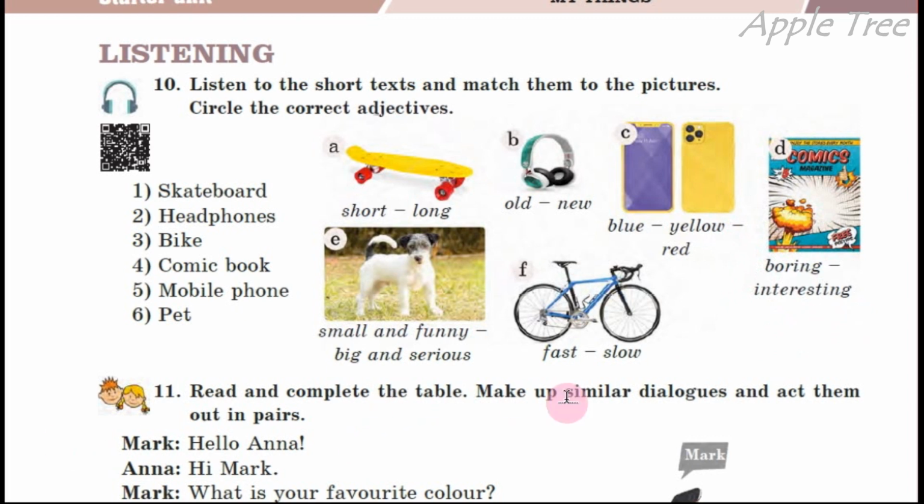За діалогом ми маємо зрозуміти, так, за текстом коротеньким. Комікси. Нудні чи цікаві? Pet. Is pet small and funny or big and serious? Домашній улюбленець маленький і кумедний чи великий і серйозний? So, and a bike. So, is a bike fast or slow? Чи він швидкий чи повільний? Ну що ж, давайте з вами послухаємо.